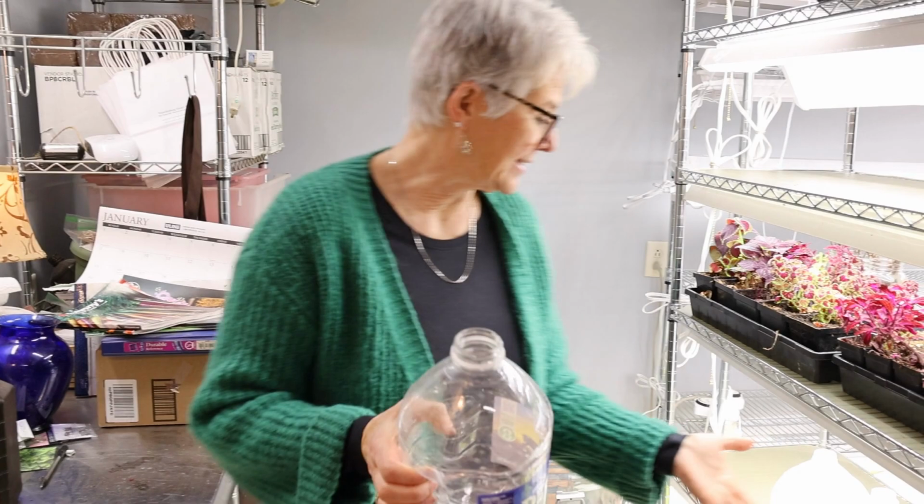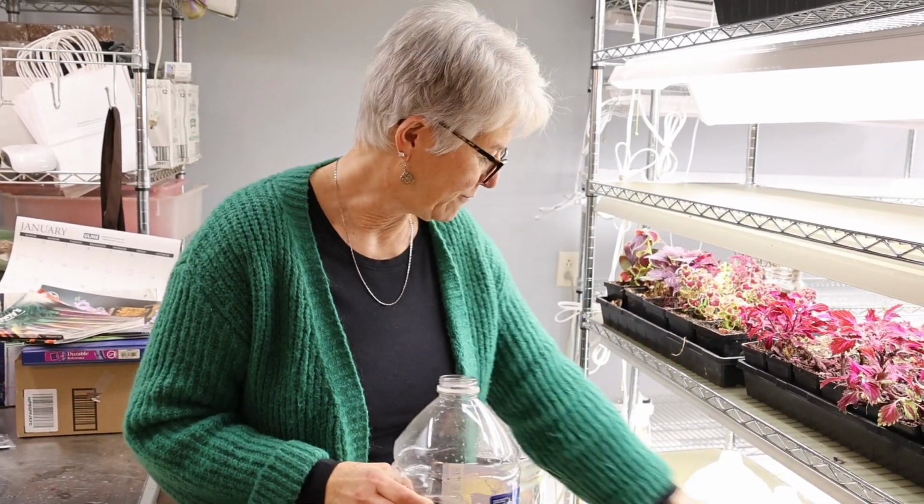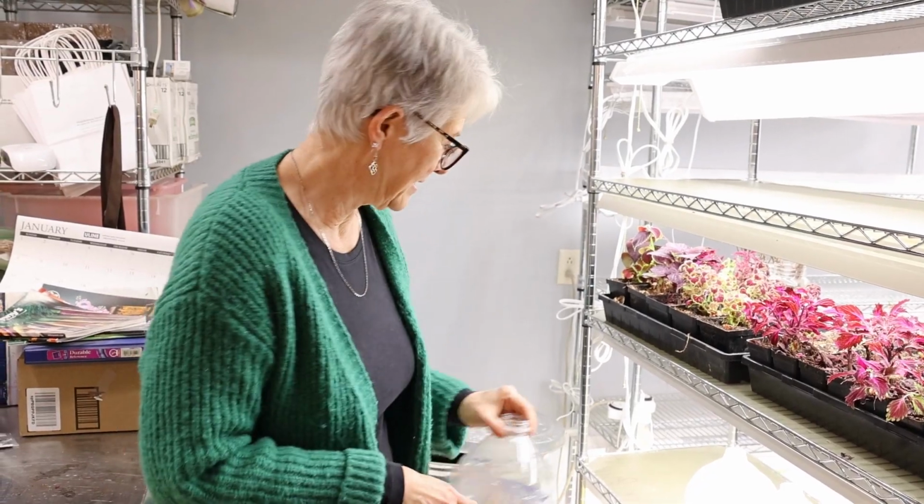So I just make sure I go out and get tons of jugs of water, so I'm always ready to water whatever plants I have growing in here. Right now I have 4 jugs left, but it'll soon be ready to fill up.